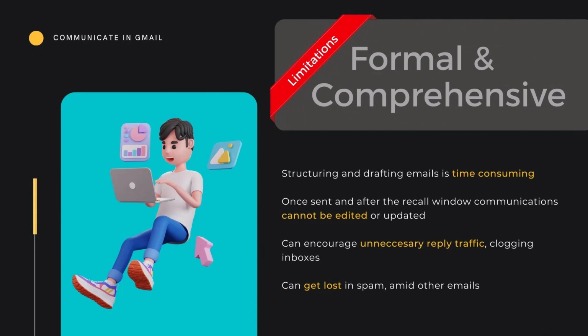Of course, there are limitations to Gmail. The formality of email requires that they are structured, and these can take time to draft. Does the time it's going to take you reflect the importance of your communication? After the recall period, an email cannot be edited or updated. As links and information changes, it's up to the recipient to delete outdated emails.